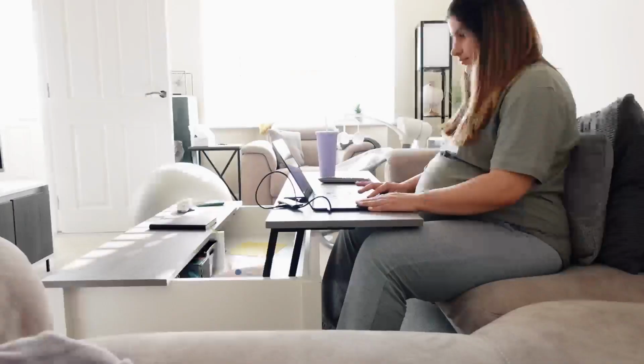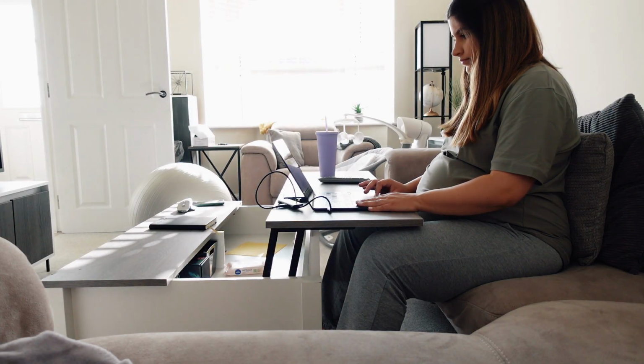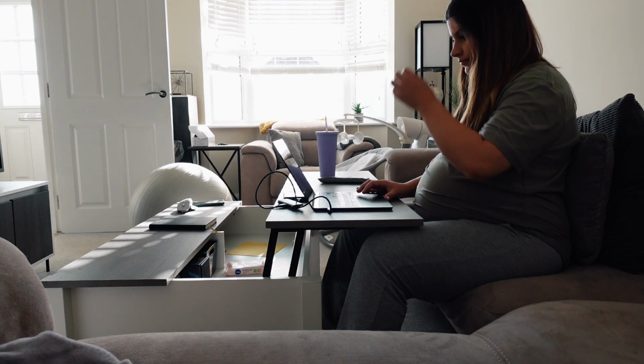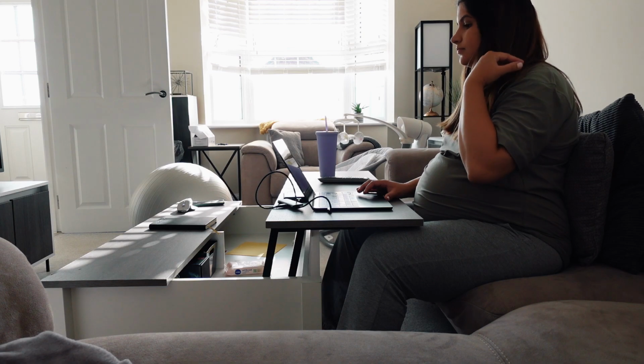But when I'm not sitting on the ball, if I'm sitting at the edge of the bed like right now, or if I'm sitting on the sofa, I try putting a pillow or two behind my back so that my back is straight. And basically you just want to try and avoid that lounging position and just lying down, even though that's often the most comfortable position, but that position doesn't help with bringing the baby forward.